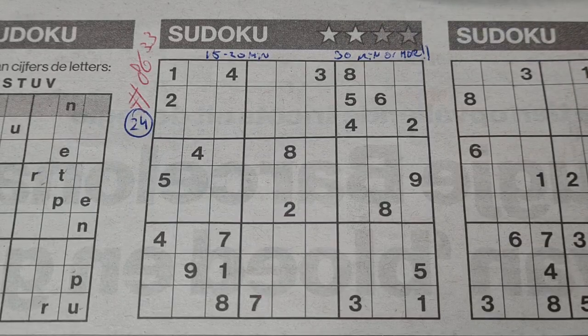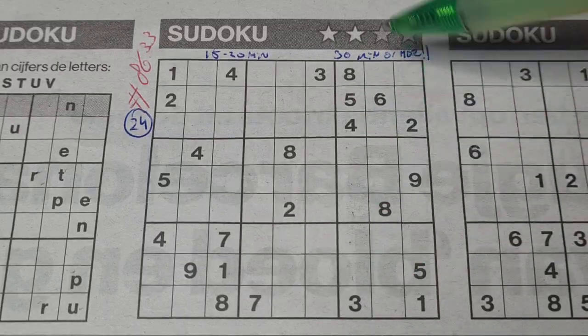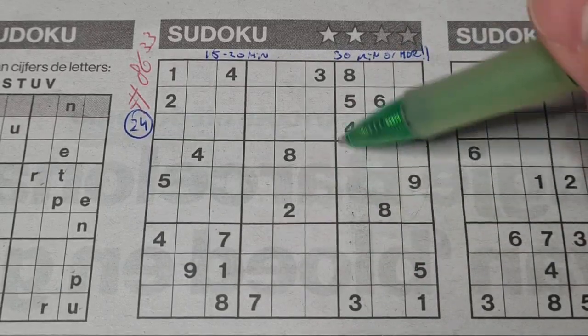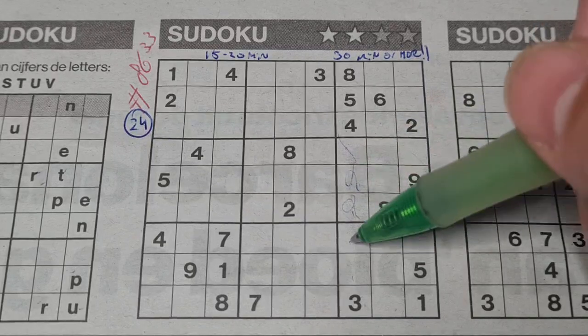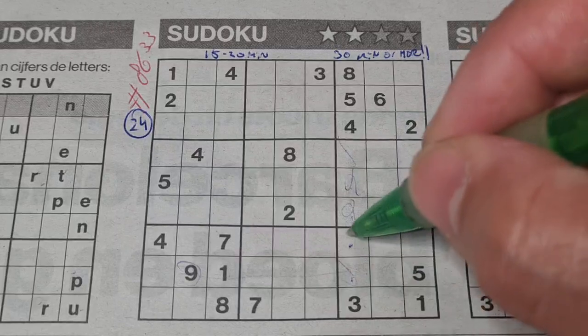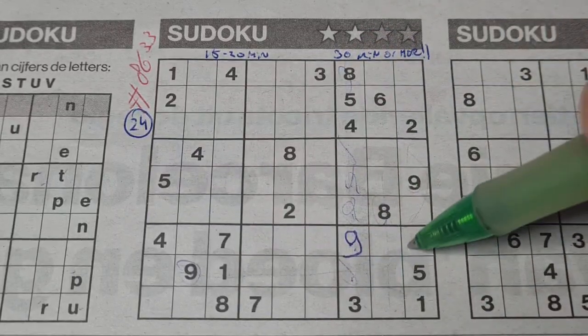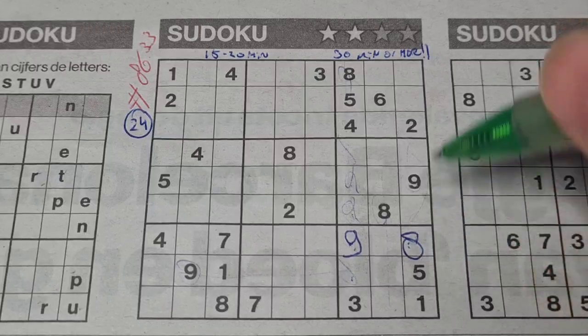Alright. Let me see. We have here 5 missing numbers in this column. One of the missing numbers is 9. We have a 9 in this big square, so no 9 in these 3 boxes. So the 9 could be here or there. We see another 9 in this row, no 9 there. 9 should be here. 8 in this column, 8 in the column next. So the last column, the only place left, 8 should be there.